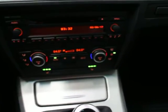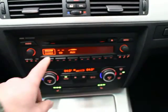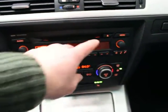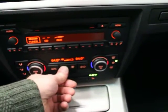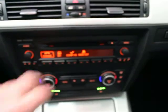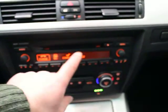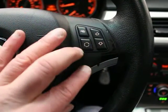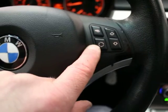You do have dual heated seats. You've got dual auto climate control. Audio, you've got your tuner, CD player, auxiliary input. Nice thing about this car is you do have Bluetooth and an onboard computer, so the Bluetooth was not common back then. Configuration and BMW Assist, push button start, multifunction steering wheel, so your ability to scroll through radio stations, CD tracks, a programmable button on the steering wheel.